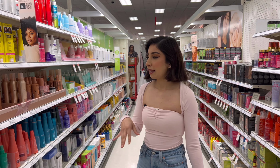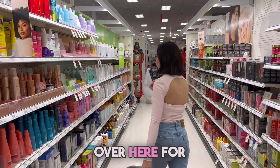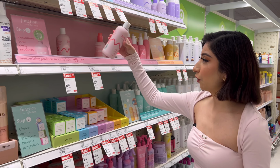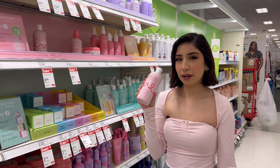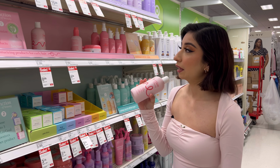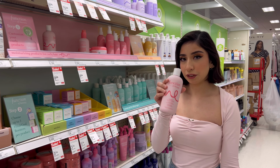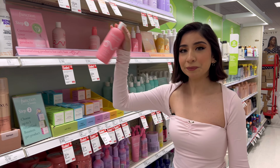I'm almost out. And I know that they have some over here for Function Beauty. This is for curly hair. I don't really have curly hair. I have wavy hair. These actually are cheaper, but I'm going to go ahead and try them out. So this is the conditioner with the shampoo.